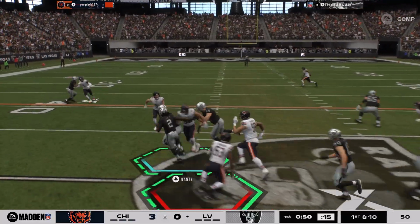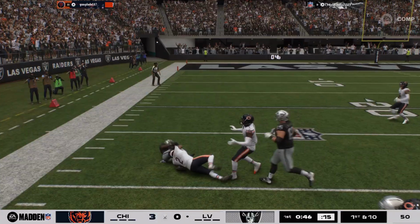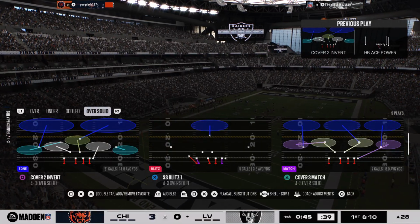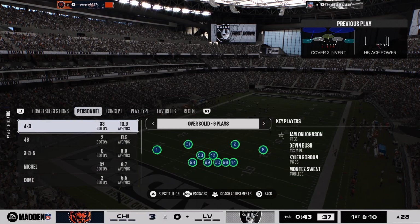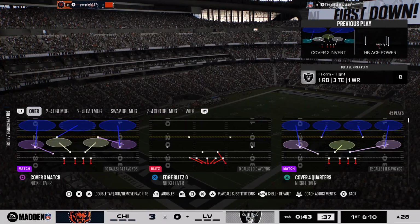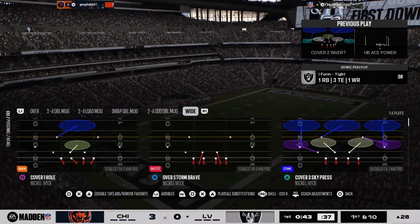They give up the guts. It's Genty. Has a lane inside the 35. And he's going to be taken down at the 28. They managed 22 on the rip and a 1st down. That's another Raiders 1st down. 1st and 10 at the 28-yard line.